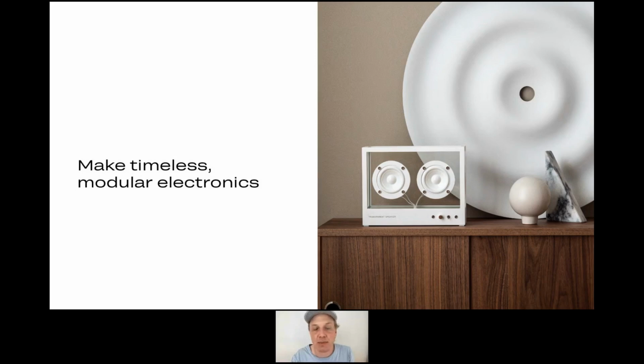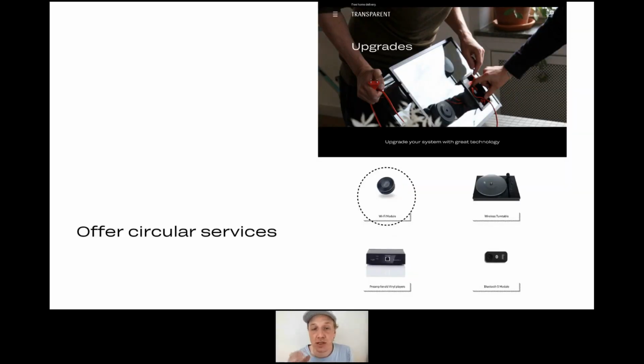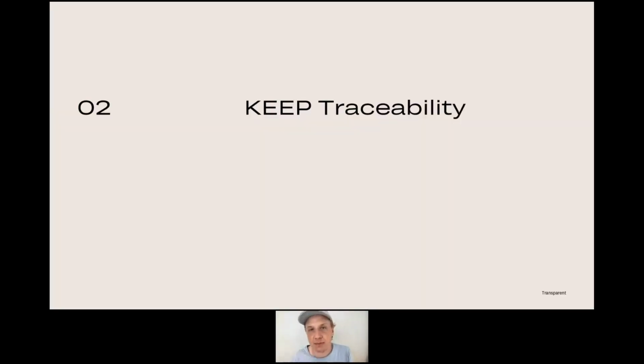So making timeless modular electronics for us is really about extending the product lifetime. It's the single most important thing we can do to lower the carbon footprint of the product. So we also offer circular services like these upgrades, new technologies that you can upgrade the speaker with to get the latest wireless protocols, for example. So that's a quick background.